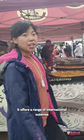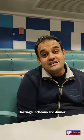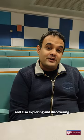Birkbeck's building behind me, I'm walking to the farmer's market. It offers a range of international cuisine from £6 every Thursday from 9 a.m. to 2 p.m. Hosting luncheons and dinner parties is often a very cost-effective way of making new friends and also exploring and discovering new cultures and cuisines.